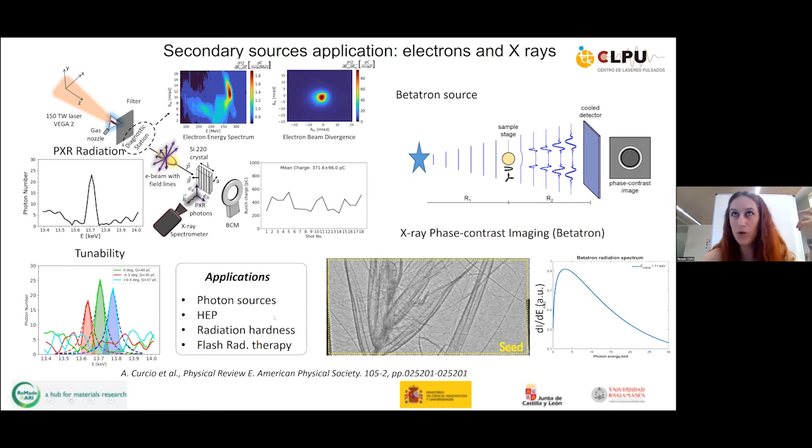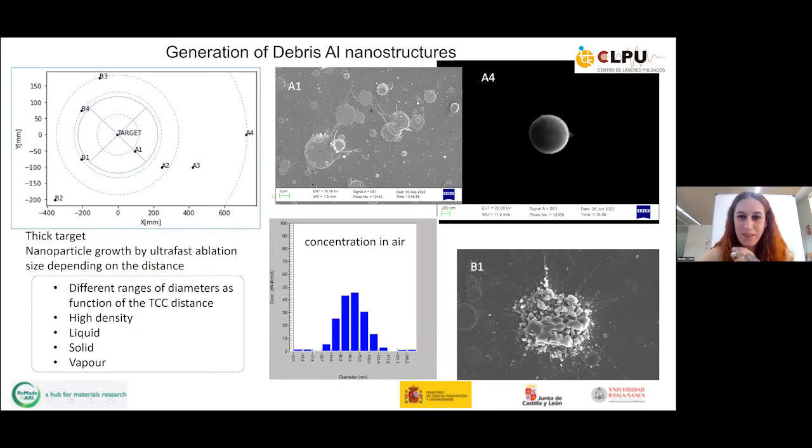These photon sources can be applied as photon sources themselves, in high energy physics or radiation hardness, but also in flash radiation therapy. The next example is related to the growth and the synthesis of different micro and nanostructures. In this case, we focus VEGA-3 on a thick target, about 1 millimeter, to evaporate and ablate as much material as we can, and we place this silicon substrate in the chamber, as you can see here. We have these three examples of liquid and solid deposition, but also the presence of tiny nanoparticles in the air as a consequence of the laser spot intensity profile distribution.